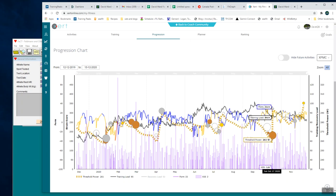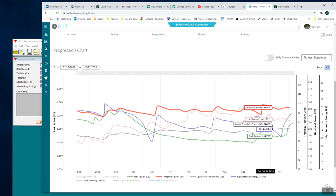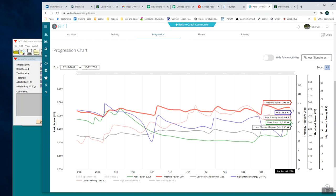The other thing that is nice is if we look at the signatures, you're keeping this threshold and your balance point's coming up, and you're doing that with a reasonably high HIE, so that's great. So no complaints there. Good for you. Everything looks great.